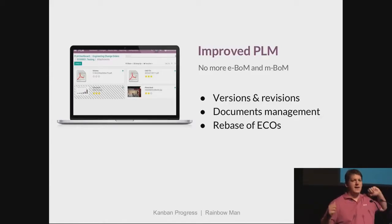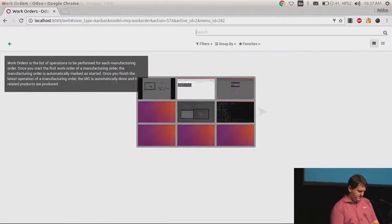Now, with the rebase mechanism of the ECO, you can have different engineering change orders at the same time, and it's like Git or GitHub: you can merge one and rebase the other one, so that you apply the change to the new one and merge another one after. So a big manufacturing engineer team can work on the same bill of material, and you don't need to replicate all your BOMs twice, with a lot of people recording the same data, because managing the same BOM twice is a lot of work. So let's have a look.